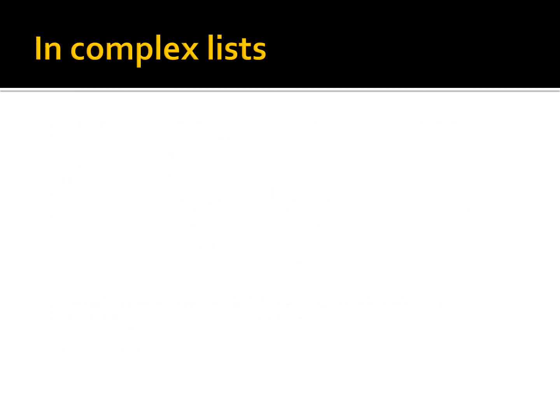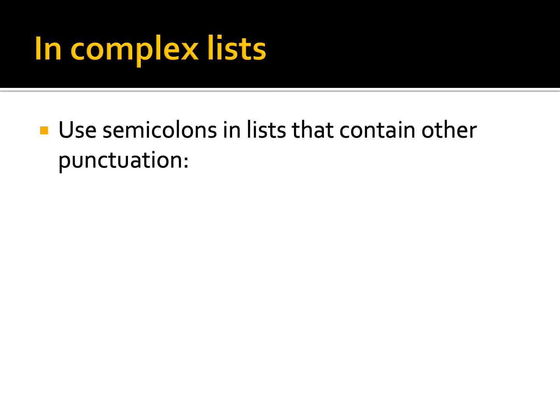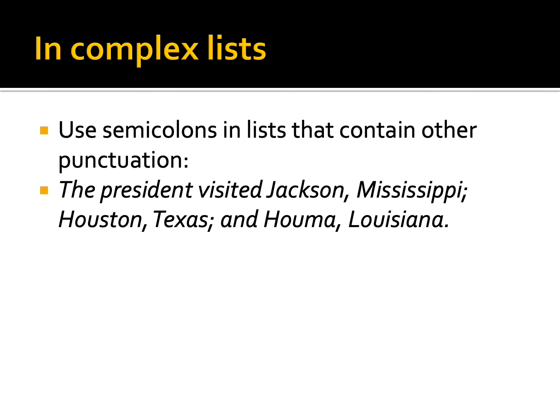Now, the second use in a complex list helps us to be able to differentiate among the elements that we list. And this happens quite commonly in media writing. The president visited Jackson, Mississippi; Houston, Texas; and Houma, Louisiana. Now, those semicolons help us to separate the city-state combinations. But if I didn't have the semicolons, the president could have conceivably visited 6 places.